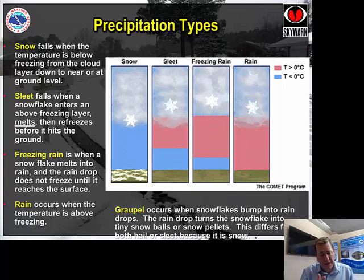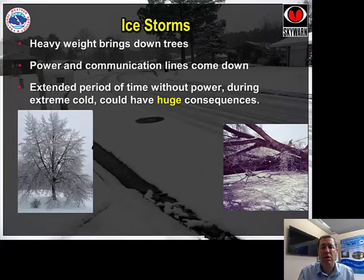And this is why if you have a large hailstone and you cut it in half, you may see what looks like tree rings or layers because it's a multiple trip. So hail is associated with a thunderstorm, multiple trips. Sleet is a wintertime phenomenon, and it's a one trip down to the surface.